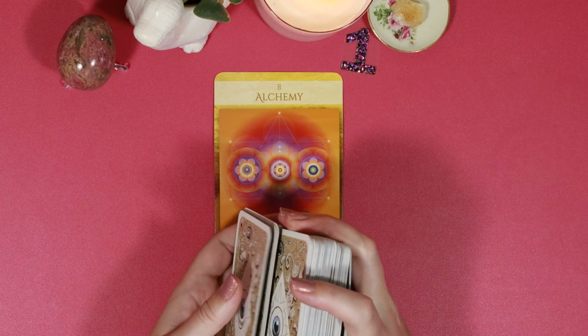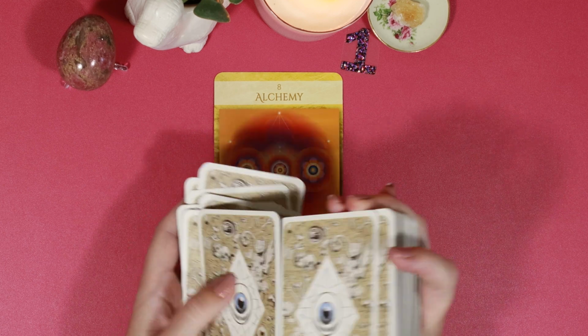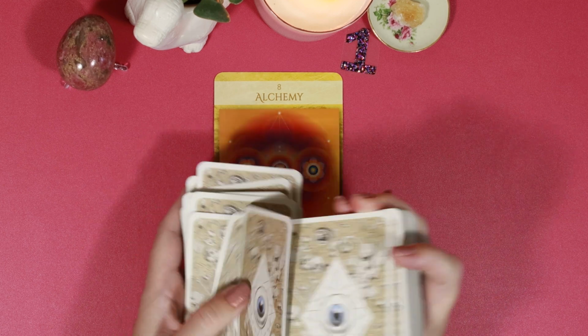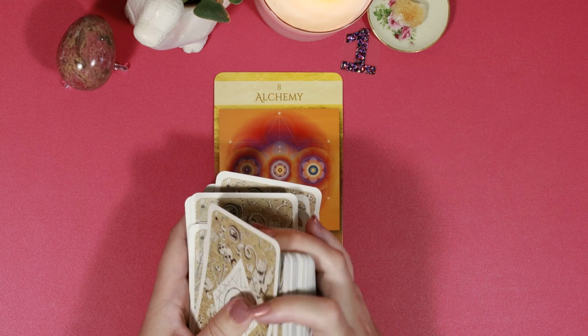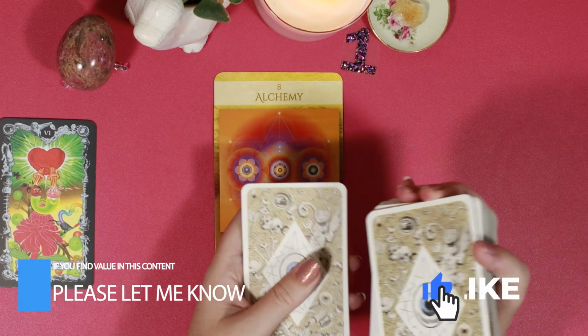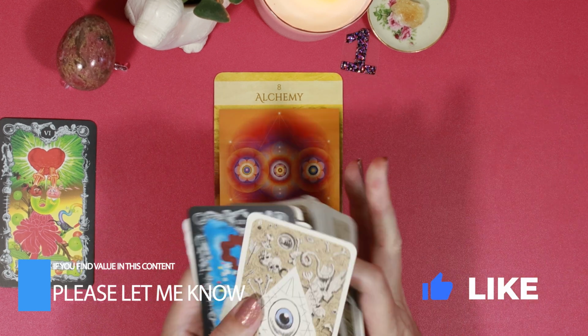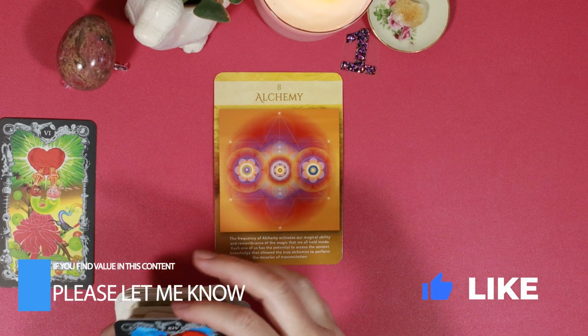So there's an element of just flowing with it. There's an element of setting intentions. What is it that you want to put forth? What is it that you want to create? Ooh, lovers. I love the lovers here. I always love the lovers.